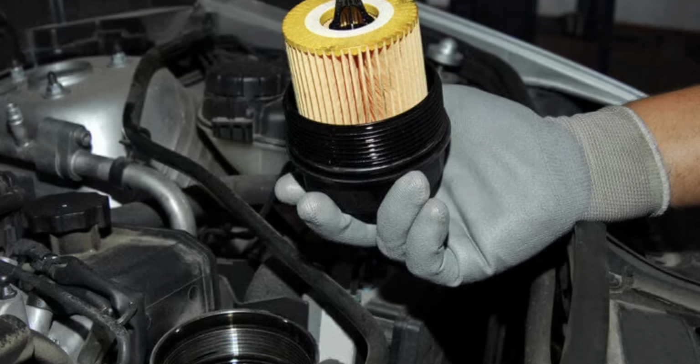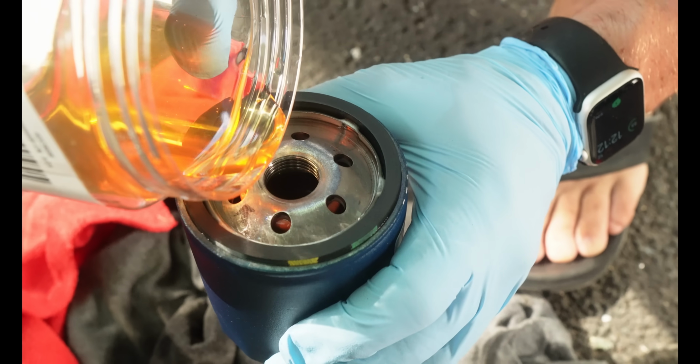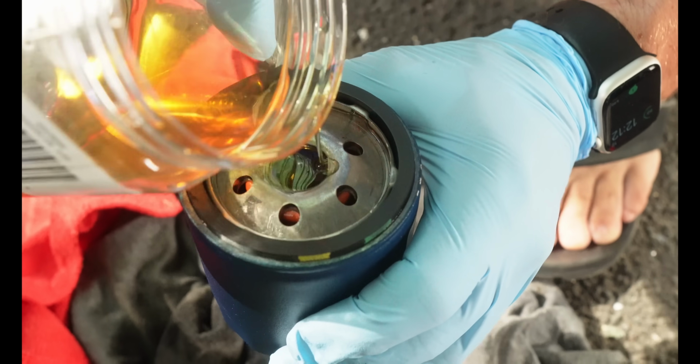Now with some cars it's harder because the oil filter is mounted on the side of the engine, or they have a cartridge system that's mounted on the top maybe. But as much as you can, you want to get as much oil into your new filter as possible.